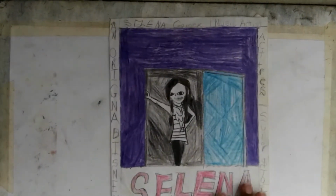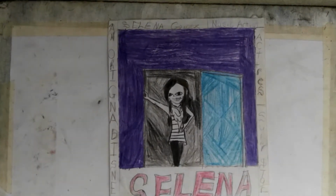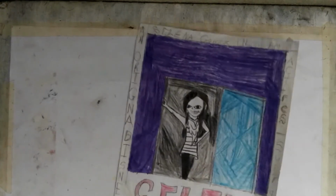And this was supposed to be Selena Gomez. I don't remember what it was though. I think there was some other influence on this, but I can't tell you at all. Yeah, that's all I remember right now. Ugh.